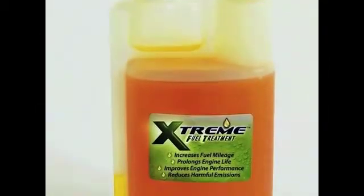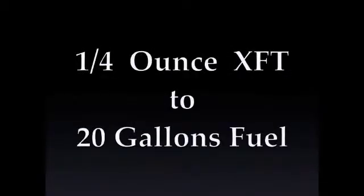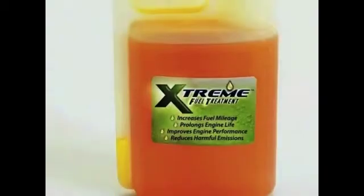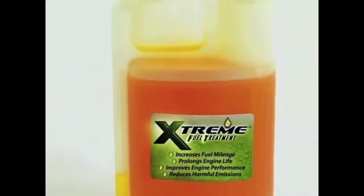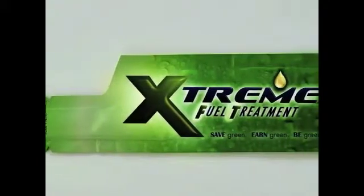As you can see, XFT packs an incredible amount of benefits into one small concentrated dose. With extreme fuel treatment, you only need 1/4 ounce to treat up to 20 gallons of fuel. In order to get these same benefits with store-bought fuel additives, you would need to buy much larger quantities of many different products, spending almost 20 times more money. And XFT comes in many convenient sizes, like this easy-to-use self-measuring bottle, or this convenient single-dose packet.